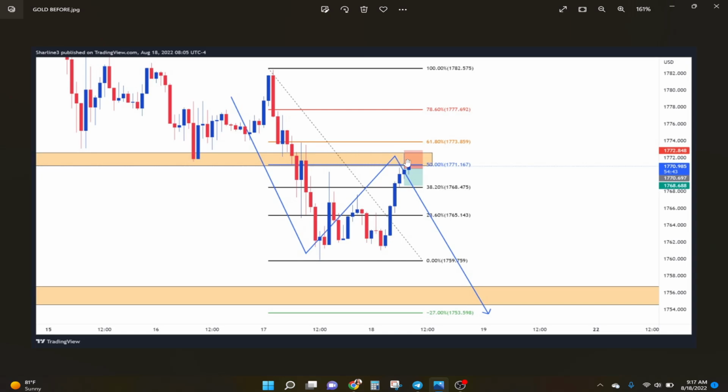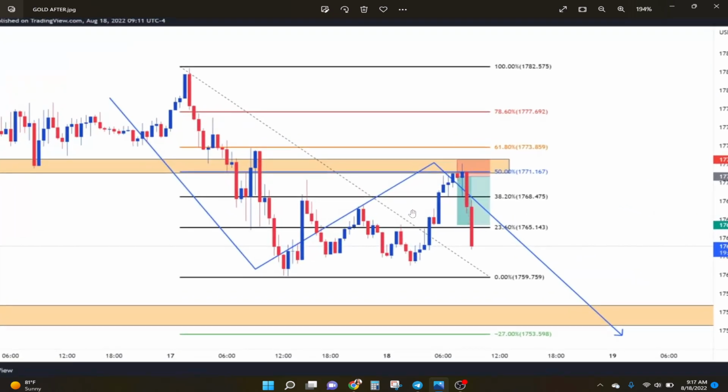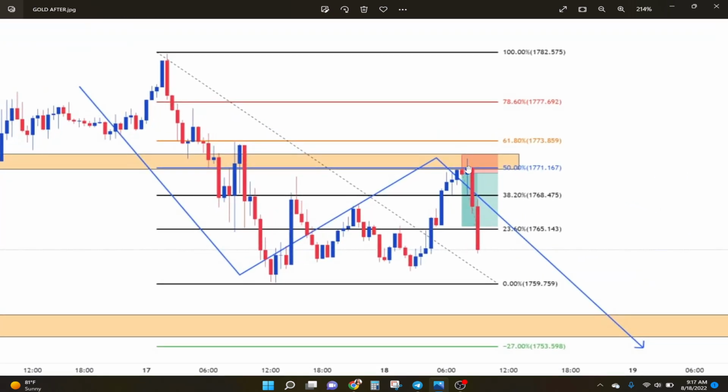So we marked off our key levels here. Price was below the 61.8 and right at the 50%. So this was the before analysis, guys, and this is the after. Okay, price pulled up just a little, and then we caught this nice drop. Did we catch the whole thing? No. TP, I believe, was right around this area here, or actually, I think down this area here. Yeah, TP was down here, and then price just continued to drop.